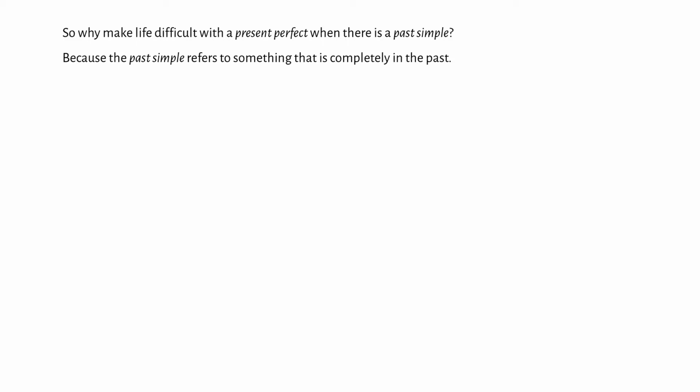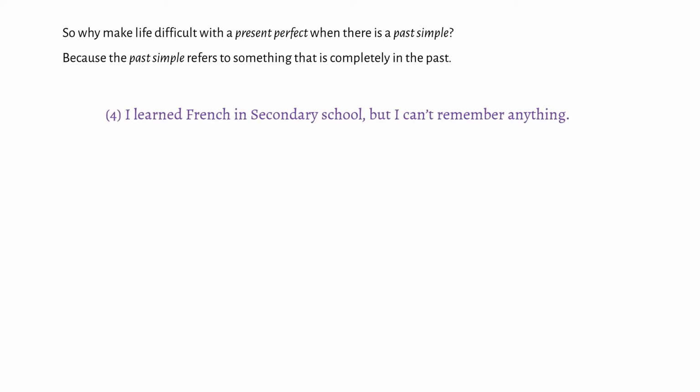So why would we make our life difficult with present perfect when there is something like past simple? Because past simple refers to something that is completely in the past, and that's going to make the difference. Let's have a look at two sentences, and that will illustrate this example. Sentence number 4: I learned French in secondary school, but I can't remember anything. And sentence number 5: my sister has learned French, so she can work in France.